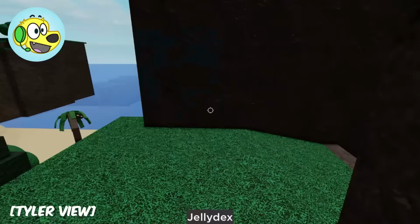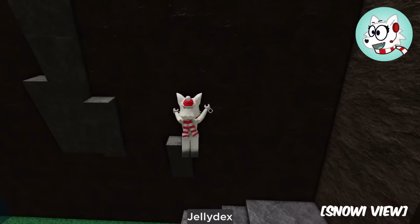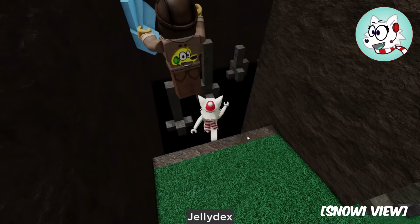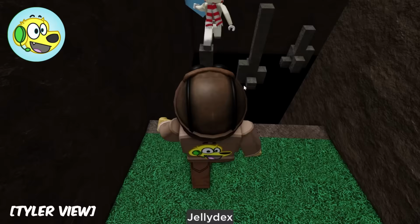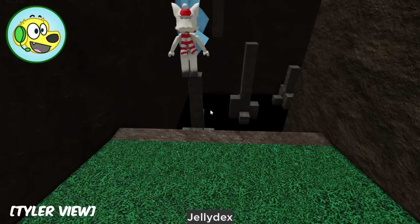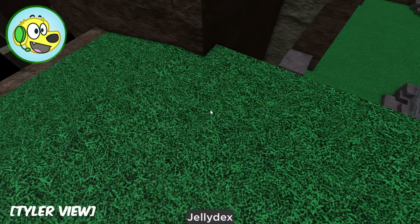Okay, Snowi, I'll wait for you up here. I'll let you get over here. All right, Snowi, let's explore this cave. It's a very tricky obby. Oh my gosh. Oh, it was an obby, I didn't realize, and I just jumped on. It's a very tricky obby. I think we could do it. It just takes a little bit of time. I think so, too. Yeah, it's going to take many attempts and many deaths.